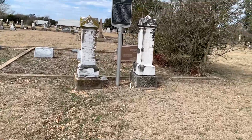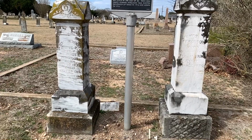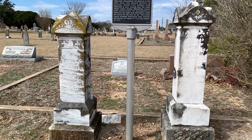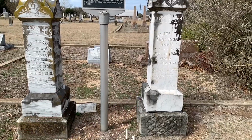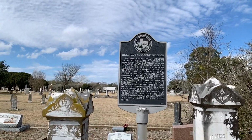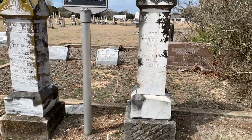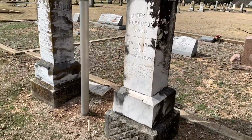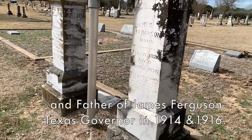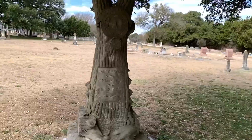James Ferguson. Here's James Ferguson. Let's see. Born 1824, died 1876. That's him right there, and it has the plaque. You can freeze frame and read that if you'd like. But I'm surprised I found one so fast. Has Mason. Another Woodman of the World.